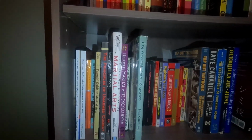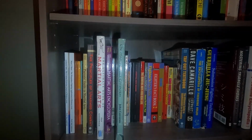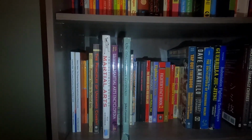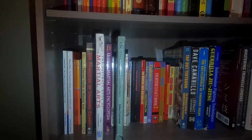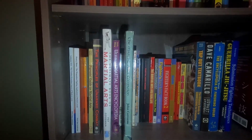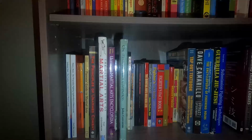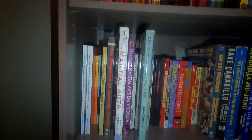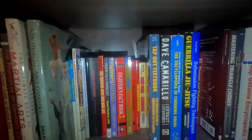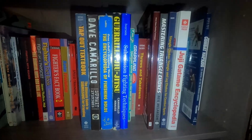And I would consider general martial arts studies books that cover several different martial arts in just short little aspects, or books that approach martial arts that include drills that could be applied to multiple martial arts and are not specific to a single one. We got on to the grappling section.